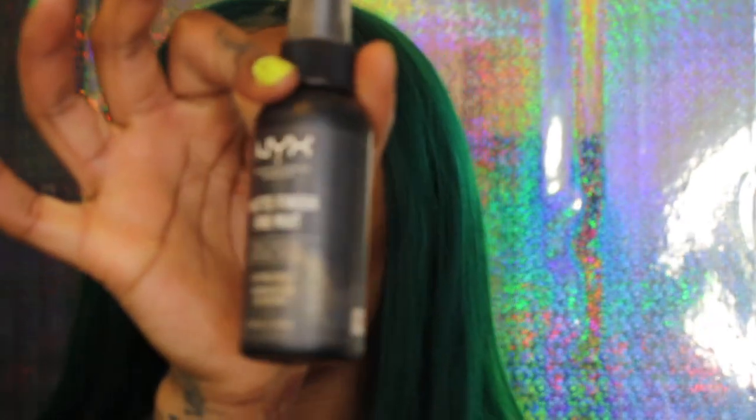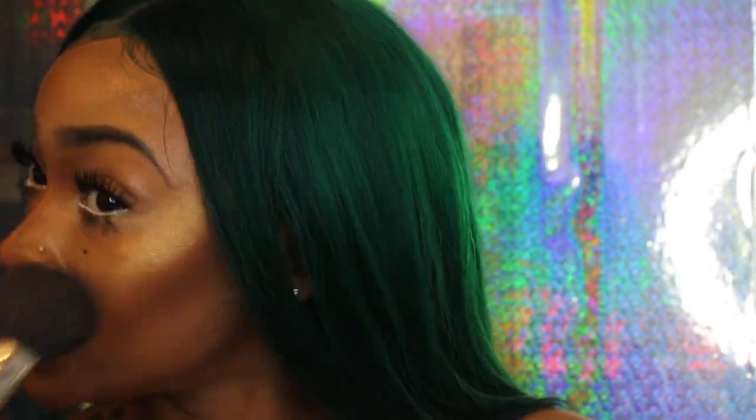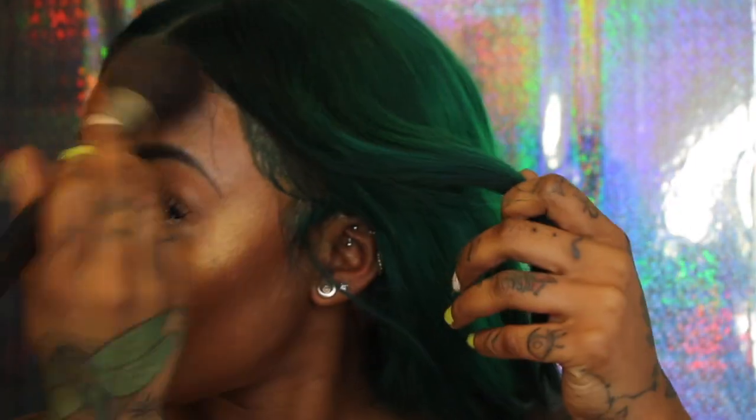So now I'm just going to use that same finishing spray from last time, the matte finish from NYX, and patting it into my face just like last time. And that's it. That's the makeup look.